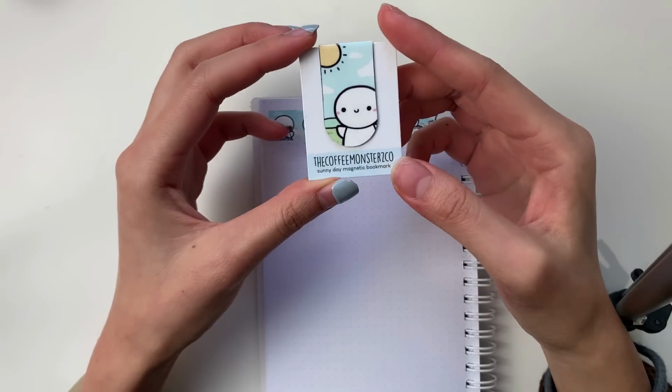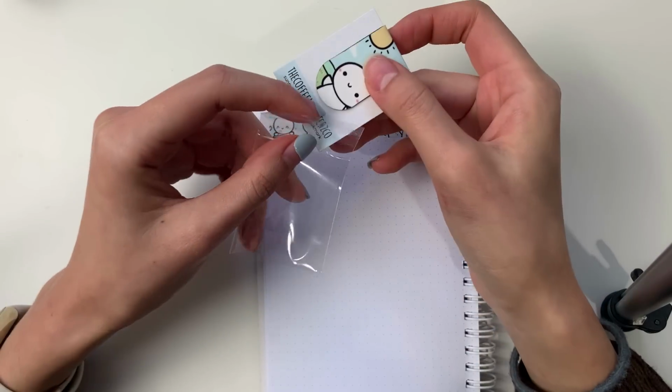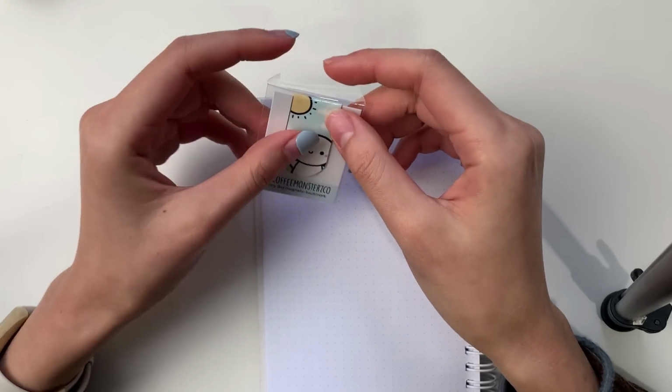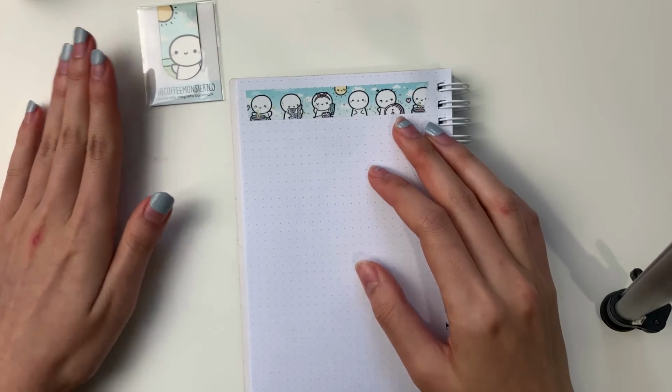And it just comes with a little insert card that tells you what it is. Really excited about this as well. On top of having 5 billion planners that I use at the same time, I also read 5 billion books at the same time, so I'm always in need of new bookmarks. I will put it over here.